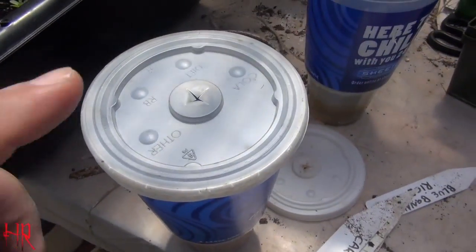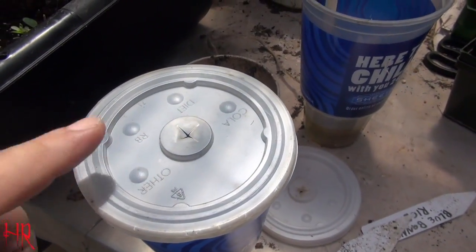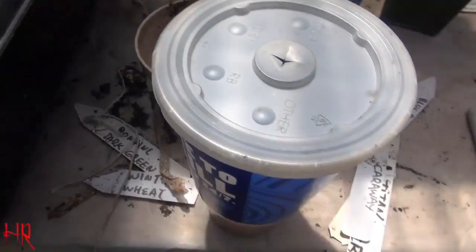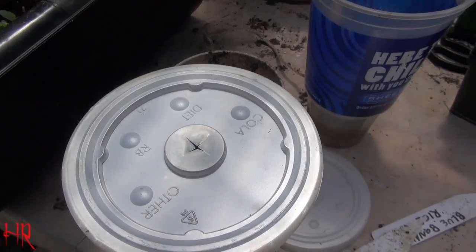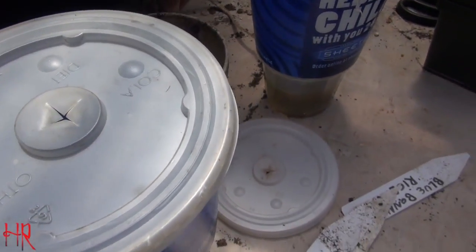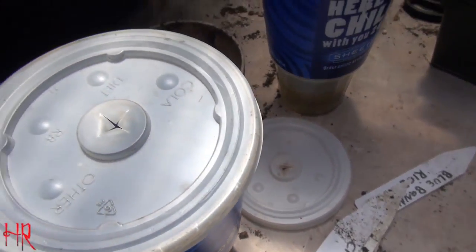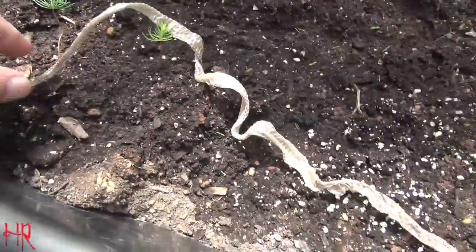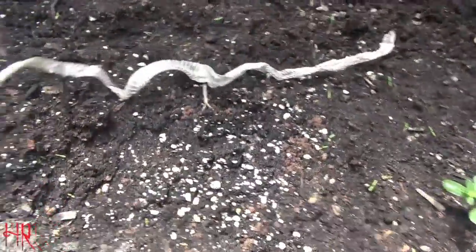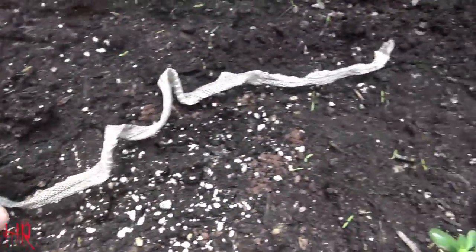All right, in this container, I have a little snake, and I believe it's a garter snake. I don't know 100% for sure what it is, but I'm pretty confident it's a garter. We do have copperhead snakes up here, but I know it's not a copperhead. Here's a snake skin that I found a couple of months ago in my greenhouse.